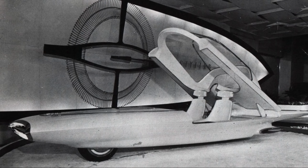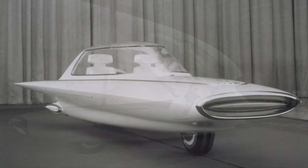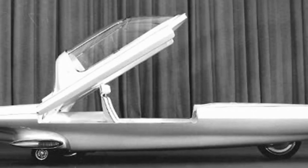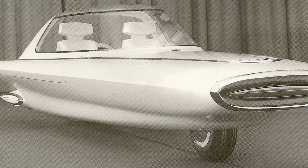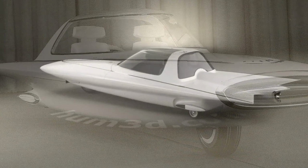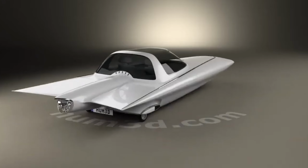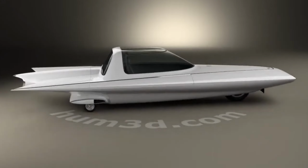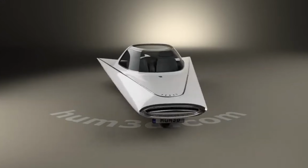The interior was designed for 2 passengers sitting tandem, with the driver in front and a passenger behind. The dashboard was pure 1960s futurism, with toggle switches and gauges that looked like they belonged in a spaceship. The steering was done with a single joystick, because apparently steering wheels were too 20th century.